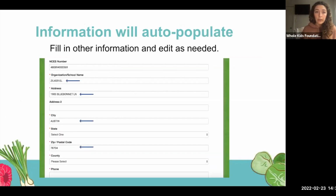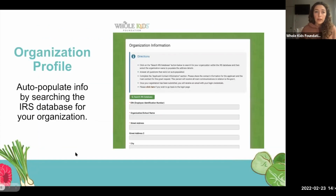Once you find your organization, it will auto-populate some of the information, but keep in mind that not all of the fields will auto-populate, and so you will want to take a close eye and look. For example, you can see here that most of this has auto-populated, but the state didn't auto-populate. So just take a look as you're going through here and make sure that all of the fields are completed as you scroll through.